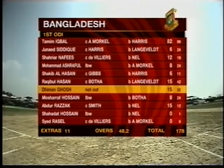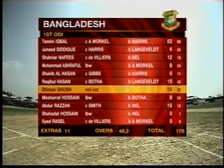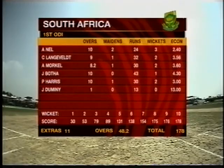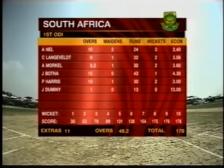So a fairly tame effort in the end from the hosts, and captain Mohammad Ashraful would have certainly been hoping for more than 178 when he won the toss and decided to bat. Barring Tamim Iqbal, who was superb for his 82 off 98 balls, no Bangladeshi batsman reached 20, and they also failed to bat out the full 50 overs. As for the South African bowlers, they all chipped in, but it was the experienced Andre Nel who was the pick, with his figures of 3 for 24.